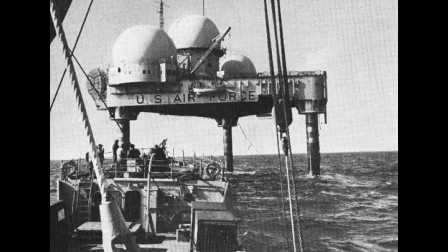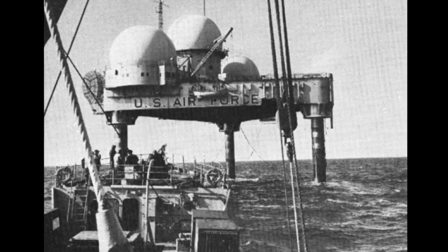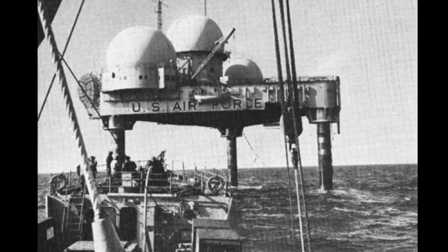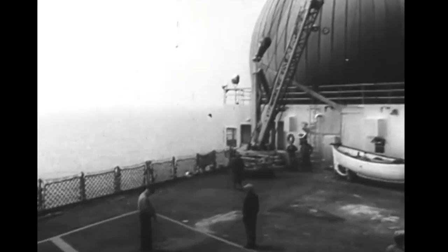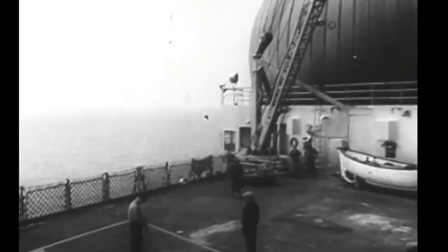Air Defense Command estimated that the Texas Towers would help extend contiguous East Coast radar coverage some 300 to 500 miles seaward. This would provide the United States with an extra 30 minutes of warning time in the event of an incoming bomber attack by the Soviet Union.